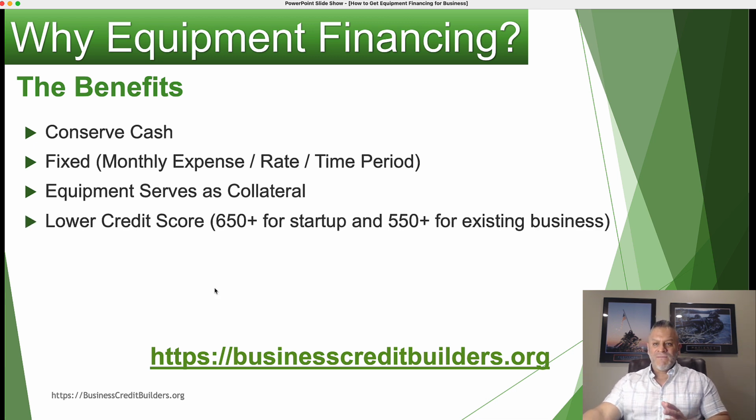The other benefit of equipment financing is the credit score requirements. If you're going with unsecured financing and you want to buy equipment, you have to have stronger credit, as you know. But with equipment financing, because the equipment serves as collateral, you have lower credit score requirements. So for startups, you can get equipment financing for as little as a 650 credit score. Now, if you're an existing business that has some revenues coming through, you can get equipment financing for as little as a 550 credit score. So that's a much easier entry point compared to unsecured financing.